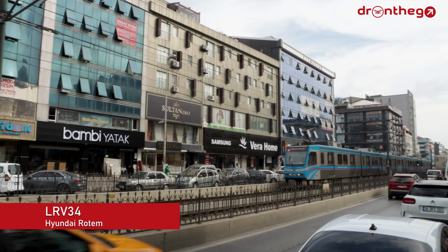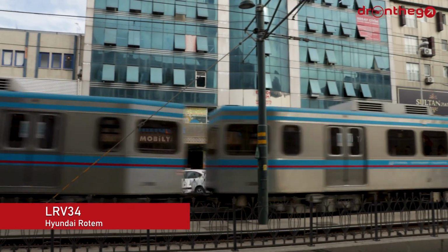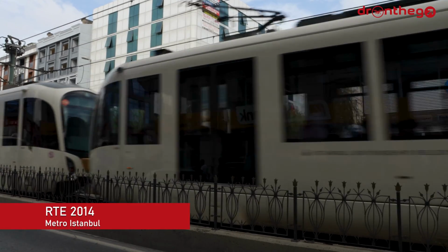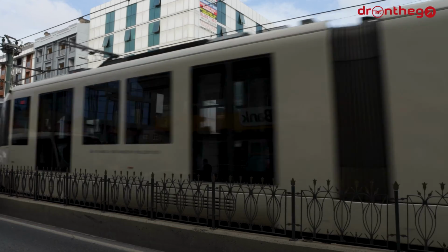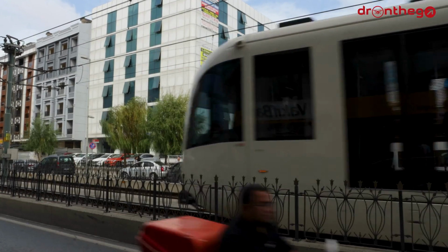The third type operated on line T4 are the LRV 34s, built by Hyundai Rotem. And the final type is the RTE 2014, built by the operator Metro Istanbul itself. Most trams on line T4 are operated in combinations of up to 3 units.